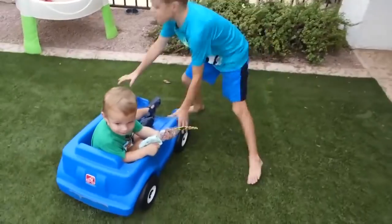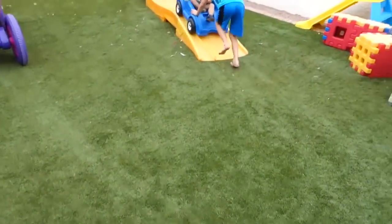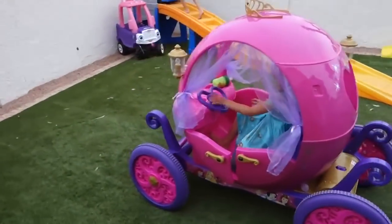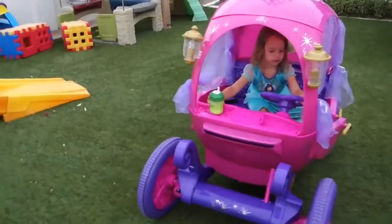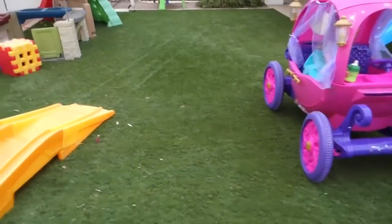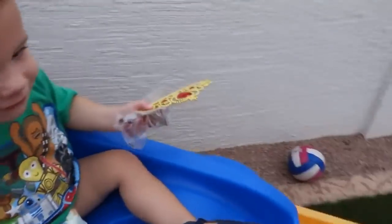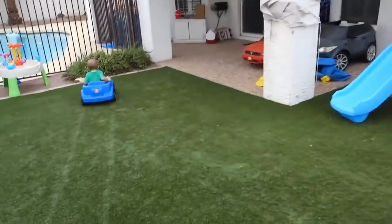I want a roller coaster ride. So cute. Here, Ava, you can drive. Hey, just watch out for the baby, okay? Okay, here, let baby, let's see. Hey, wait, don't move the carriage. I'm gonna let him drive down. Ready, set, go! We need a bigger yard.